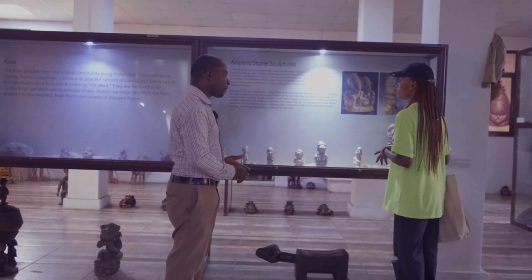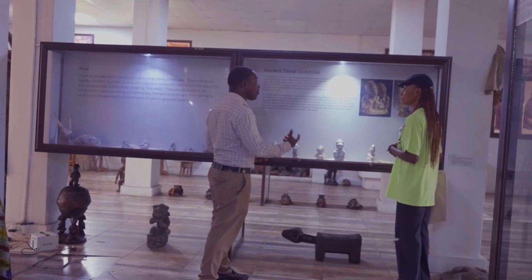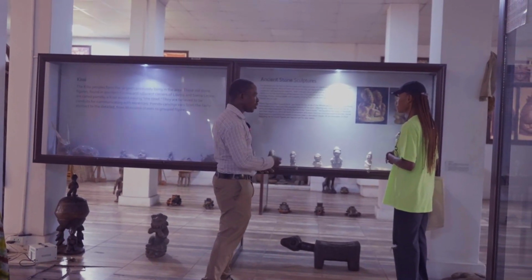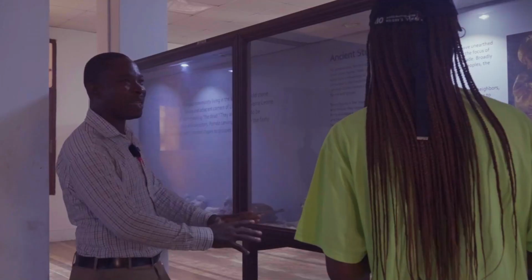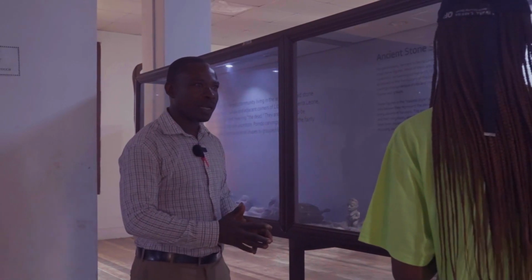So they found them like this, or they turned it like this? They found them like this, and they themselves carved some. Are we good? So they carved some. So they went and placed them in the shrine where they worship them as their gods. You know what I'm saying?